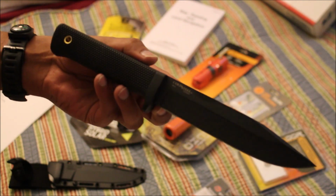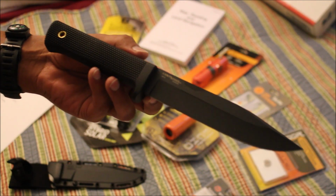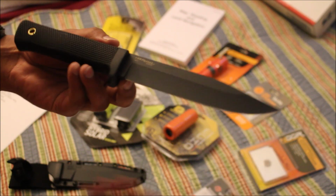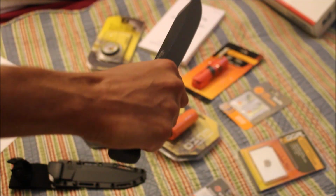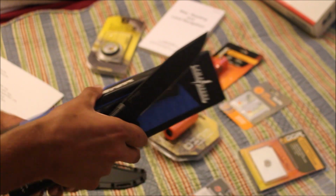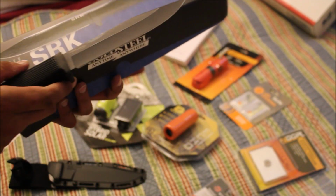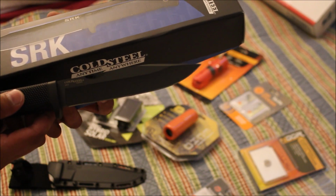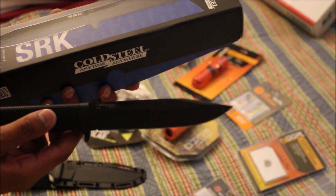So let's take a look at her right here. There, you see her. She is nice, and let me tell you, it's sharp. It is sharp. Excellent grip on it. If your hand is wet or anything like that, it's not going to matter with that grip. Let's see if there's little details on it. Blade length overall 6 inches. The overall length is 10 3/4.